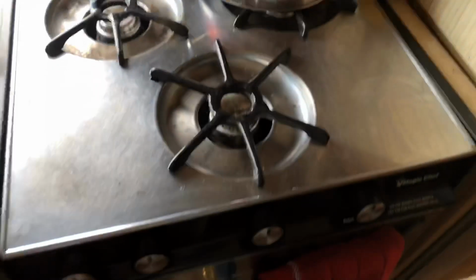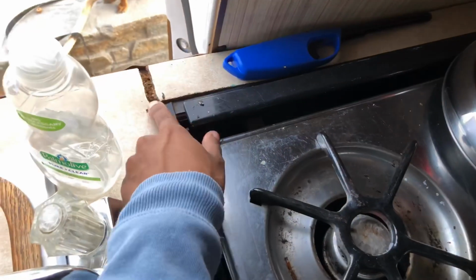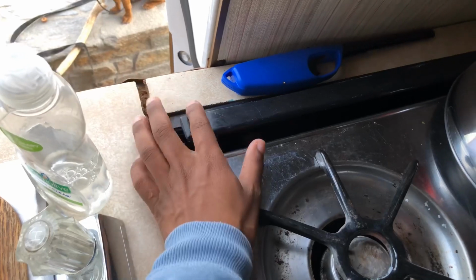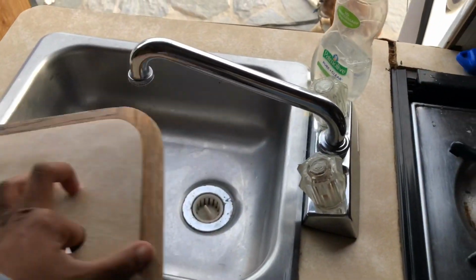The oven and the stove have been holding up pretty well. It's gas, so we use propane weekly to cook. This was like this when we got the van, but it's been swelling, so it's a little annoying, but it still doesn't stop us from doing what we need to do. Everything's pretty good with the sink.